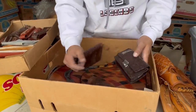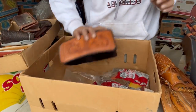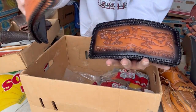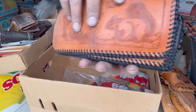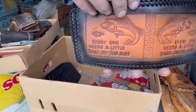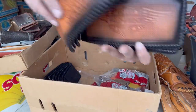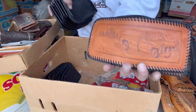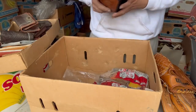And we got more wallets. And a couple purses. And then, wow, look at all of these, guys. Look at all of these wallets. Oh my gosh. Crazy. They're all different. And you got the fish ones. Rebels. Harley. Wow, how crazy is that? More Harley. Indian. More Harley. Truck. Harley, Harley. And wow, man, that's crazy. What a good box. Next box.